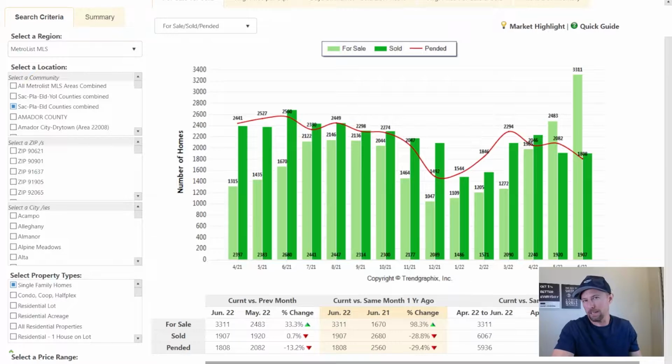It's down 0.7% month over month. That's pretty trivial in my opinion. The number of homes that have actually been put under contract, that is down nearly 30% year over year, and it's down about 13.2% month over month. So this actual sales activity is slowing down.